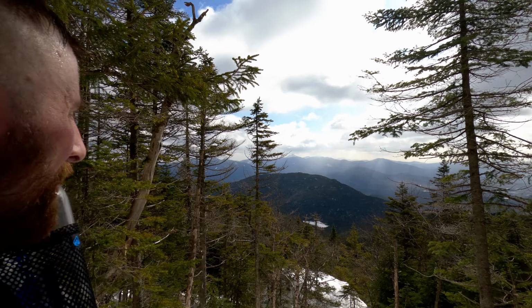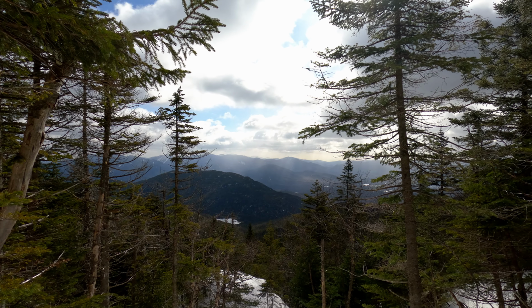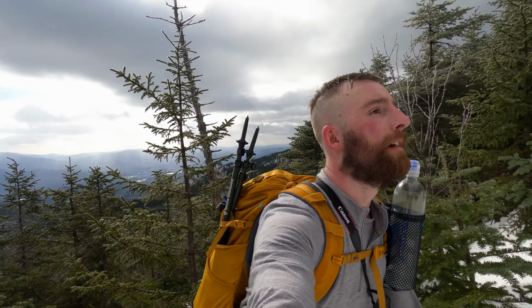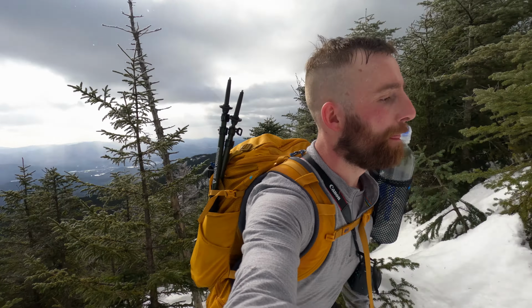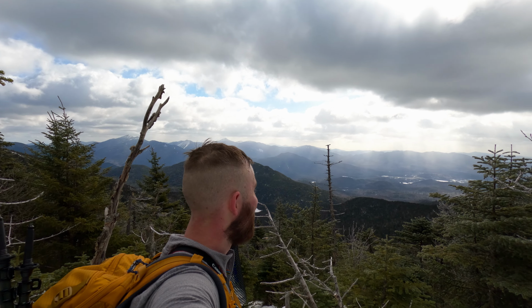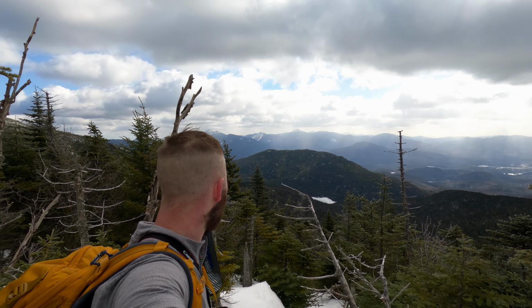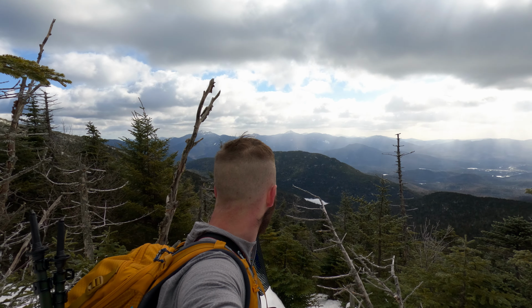These views are just incredible. Wow. Cannot get enough of that view. There's Bradley Pond down there.